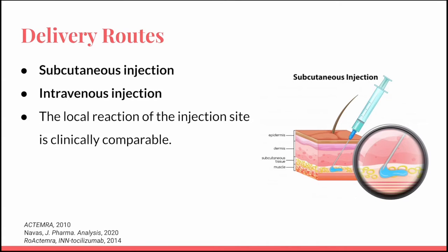The next thing we have are the delivery routes for the drug. There are two delivery routes, which are subcutaneous injection and intravenous injection. Subcutaneous injection involves a syringe and needle, with which you are able to self-inject the drug just underneath the skin, or you can have a caregiver inject for you. The intravenous injection, however, is done by a healthcare professional, typically not at home, through an IV drip, which could take up to 60 minutes for the infusion to occur. Regardless of the route of delivery, the drug product of the two forms should be similar. The manufacturing process for one should not drastically change the attributes of the drug.